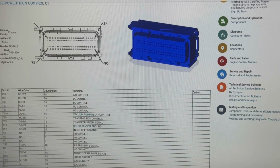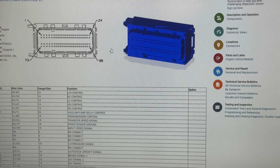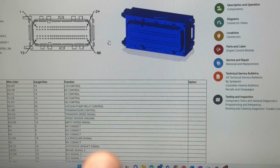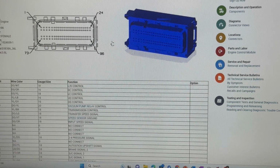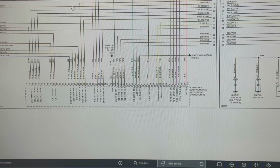Well, here's 1 through 24, and then I'm counting this one, and then I'm counting this one, okay? So here's what I do. I take this, and this is what I used to do with paper. I used to print this out. And then I would take colored pencils, and I did not come up with the colored pencils thing. We also used to do that on the wiring diagrams.